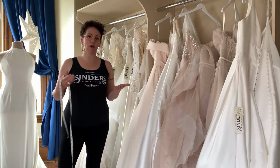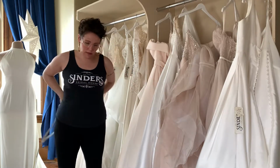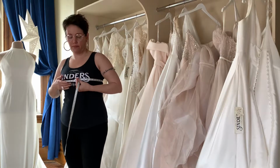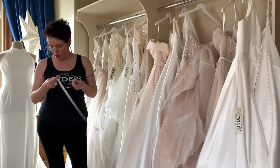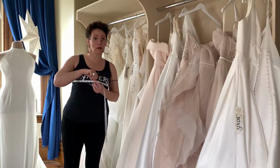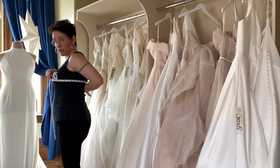We're going to start off with our bust line, which is the largest point across your bust. When you do this, you can have somebody else do it for you, or you can do it yourself. If you're doing it yourself, the best thing is to be in front of a mirror, because you want to make sure that when you turn to the side, it's not down or up. You want it straight the whole way across.